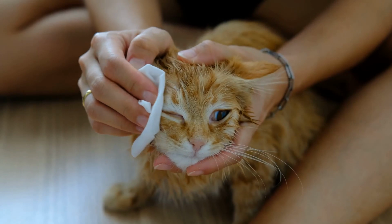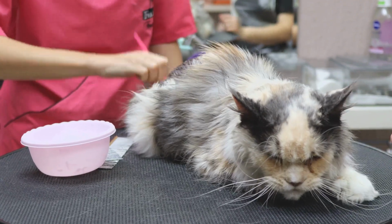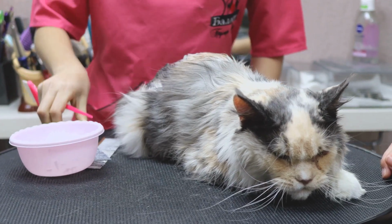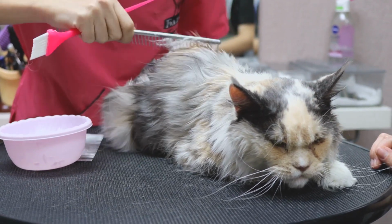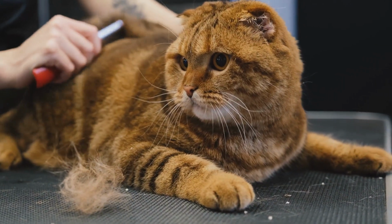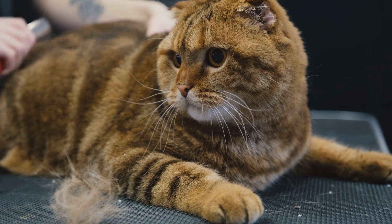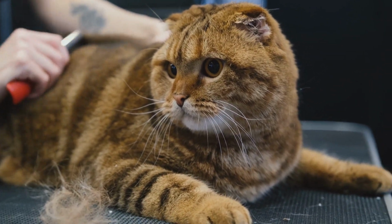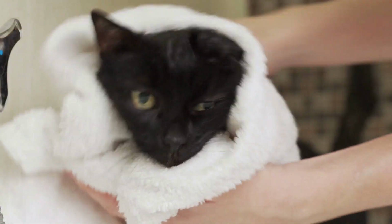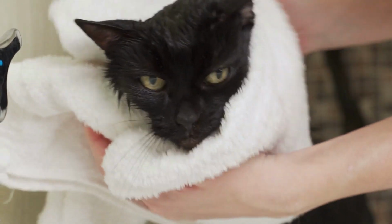When bathing your cat, use a hypoallergenic, cat-friendly shampoo. This will not only help to eliminate allergens, but also keep your cat's skin healthy and its coat glossy. Make sure the water is warm, not hot, and try to avoid getting water directly in your cat's ears or eyes. A quick tip: if your cat is not a fan of baths, you can use cat-friendly wipes as an alternative. They can be a great way to freshen up your cat's coat and reduce allergens between baths.